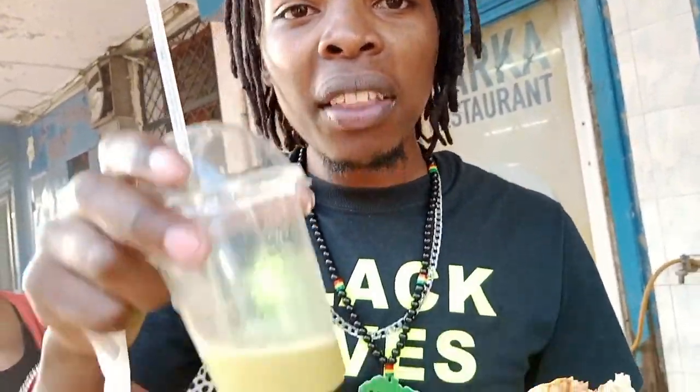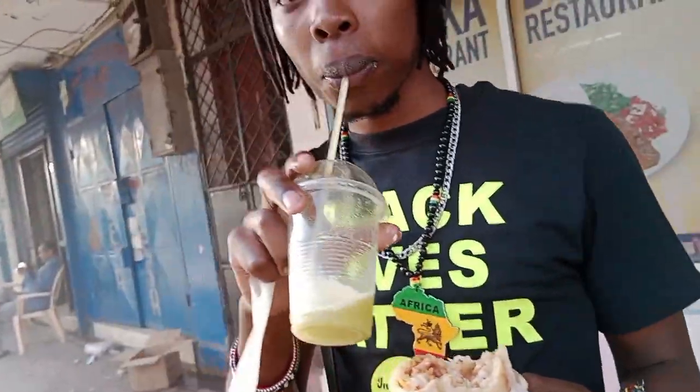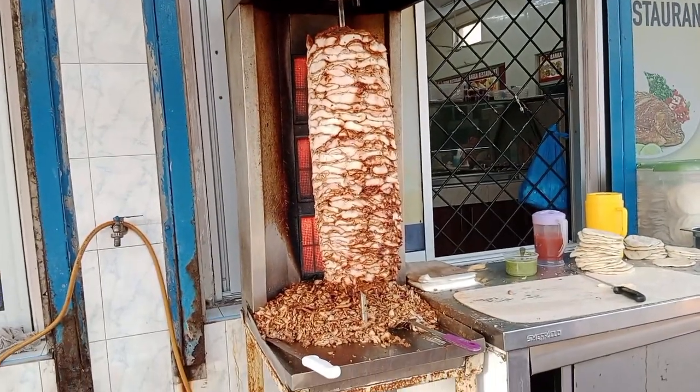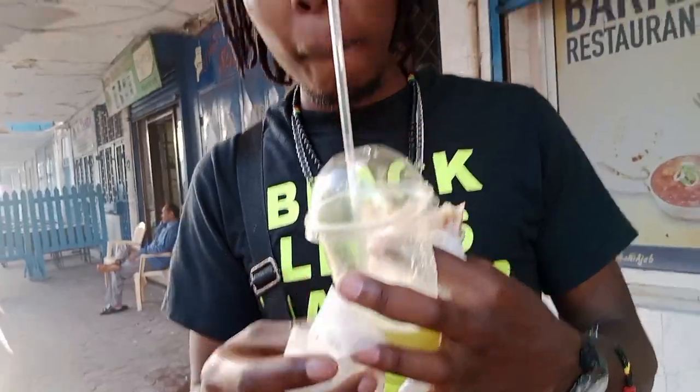Wow. Bro, imagine this shawarma at the same time with the sugar cane juice. What do you think? Wow, it's very sweet, man, and amazing. Actually, guys, that one right there. So now we bought it and we are enjoying, man. Let's go.